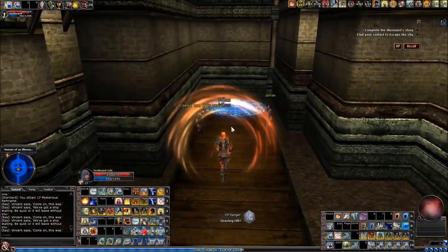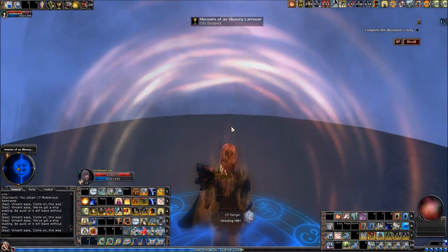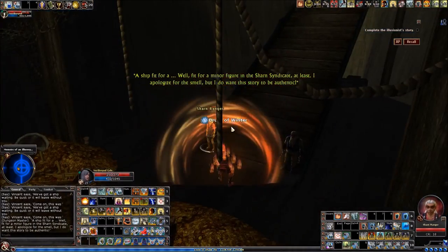So I did this as soon as I hit 13 on Elite. It was two levels under. That was tough. I mean, I was having to dance in the end fight. Had no mana. Jump around like a jackass.